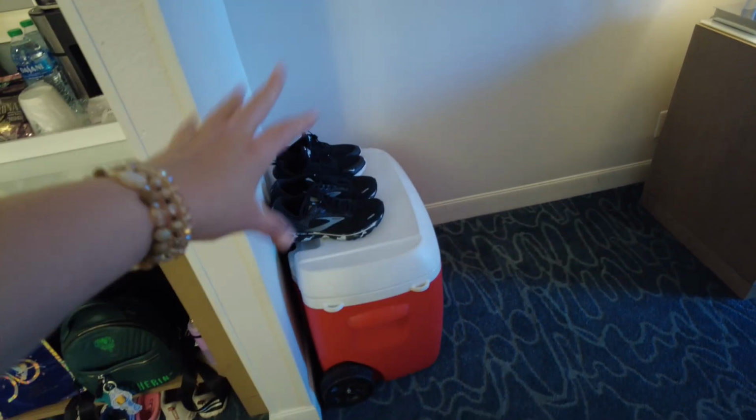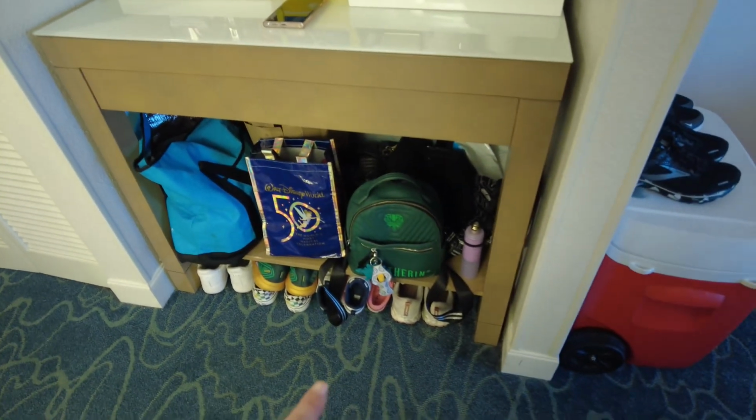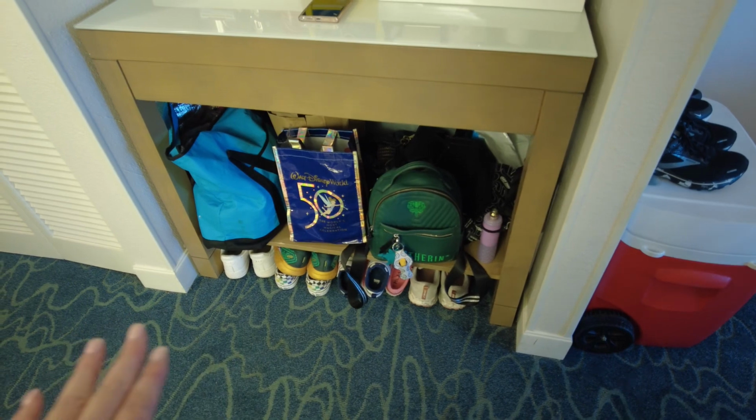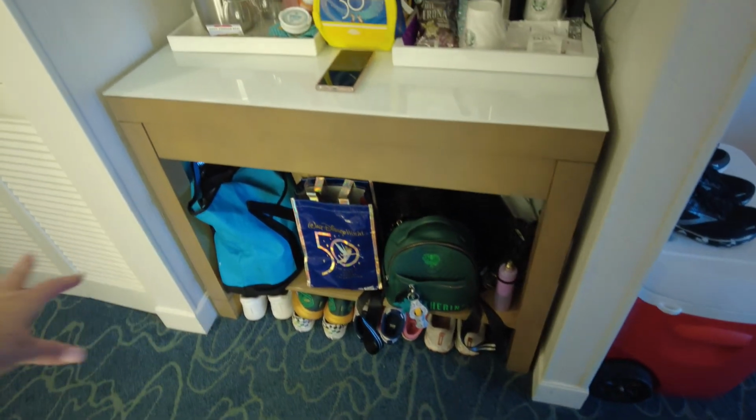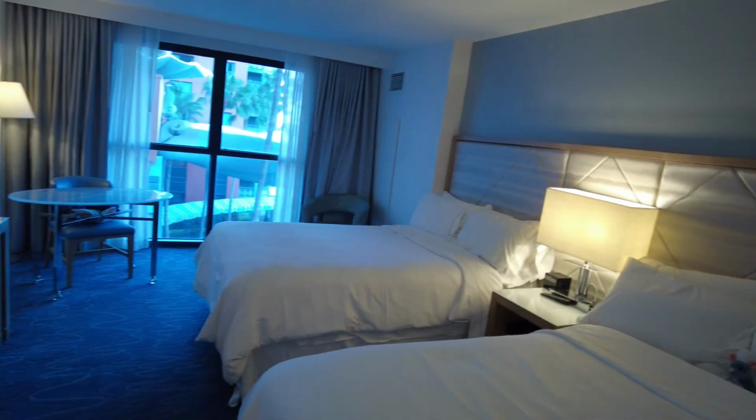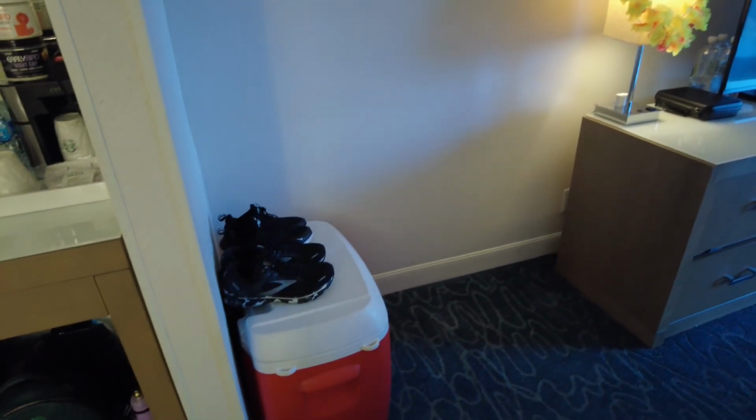So again, lots of space here. I mean, we have a huge cooler. We have all of this space underneath the coffee area. Right now, again, it's being taken up by bags, souvenirs, shoes, you name it. But for a family of 4 traveling for 2 weeks, again, if you look at this, it's just great storage that we have. So we have a lot of room over here.